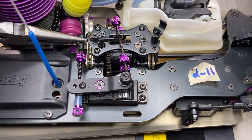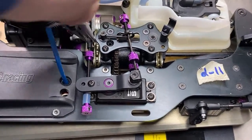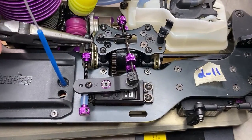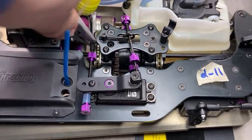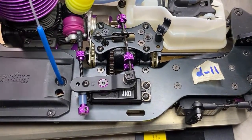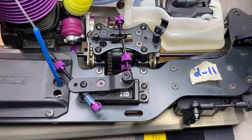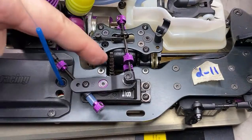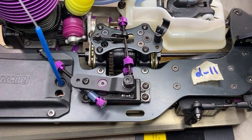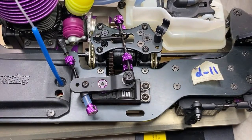All right, so I'm going to remove this. Oh, man, this thing is on real good. Okay, it's removed. So I was able to remove this. Okay, so what we'll do now, we're going to press it. We're going to see if this servo horn moves even more. Damn it, it's the same. It's actually exactly the same.